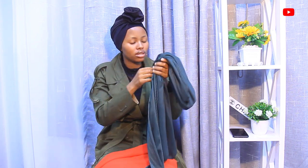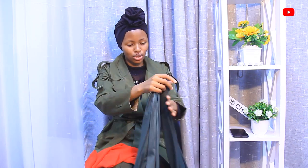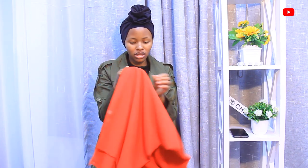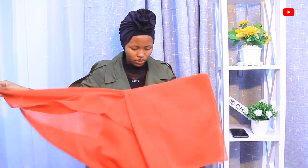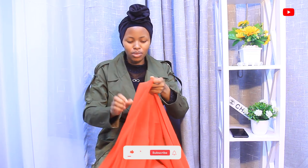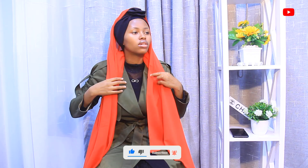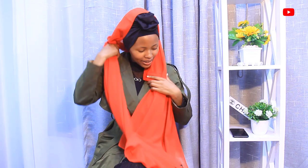So yeah, I got two of them. This one, and I love the details, like the patterns in it. I bought two of them, this one and the red one. This one is plain, it's a chiffon actually. I bought it at 250 as well. Is it not cute? I know it is.